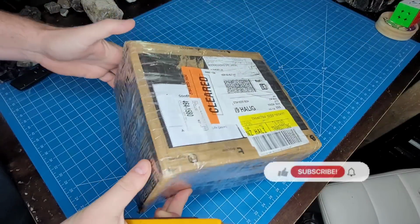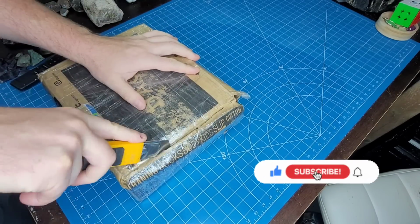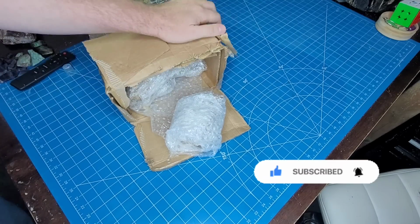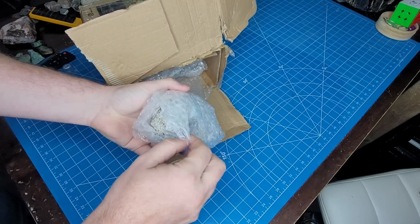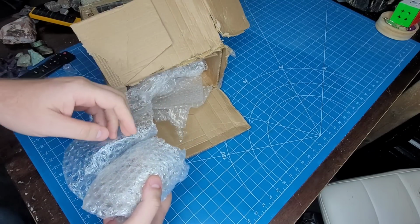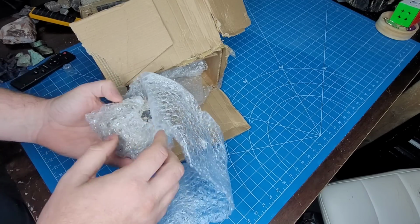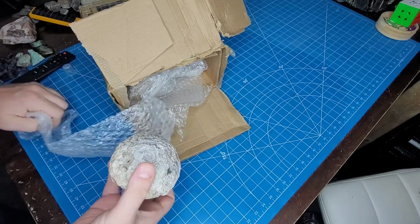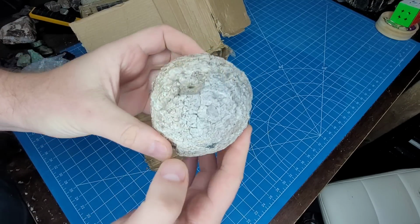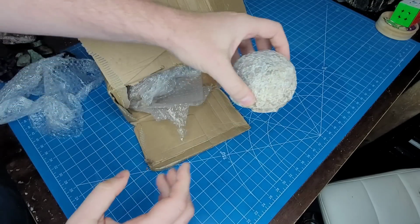All right, let's get into the contents of this box. All right, everything's nice and individually packed. And as I mentioned, these are going to be mostly thunder eggs and agate nodules from Turkey. And this one's got some weight to it. And this one looks like it's going to be a thunder egg. Window right there. Man, that is super heavy. Really heavy. That's going to be a cool one to cut open.